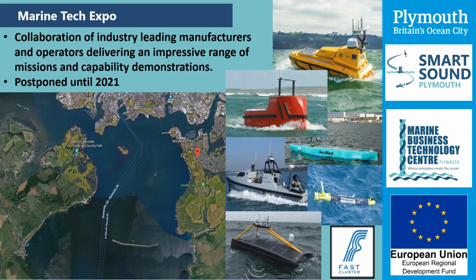Also, the FAST cluster are quite key to the Marine Tech Expo. The Marine Tech Expo was supposed to be happening in Plymouth in early July 2020. This would have been a very significant expo celebrating the Mayflower 400 year. So unfortunately, due to the current situation, that has been postponed. I would strongly urge you to keep an eye on the Marine Tech Expo website to see when the new dates are released in 2021.